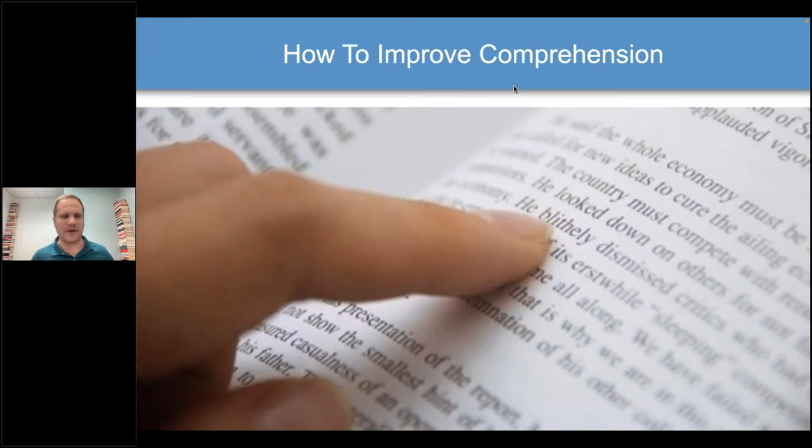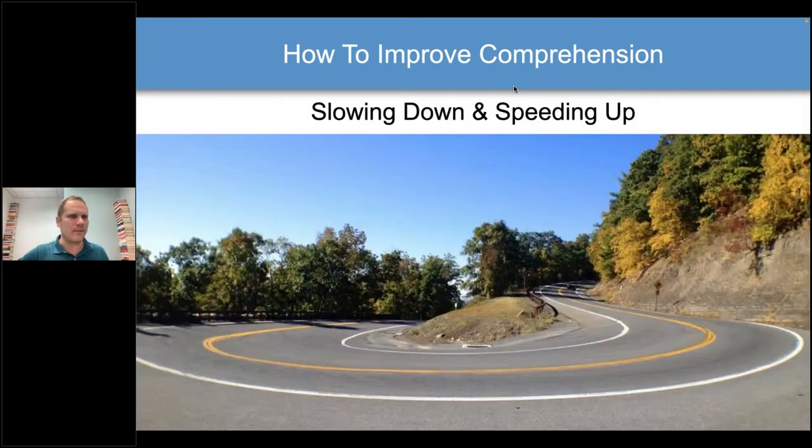But let's talk about comprehension because we haven't addressed this yet. And there's a simple way you can get better comprehension, and that is by changing up your reading speed, slowing down at key points and speeding up at others. Just like if we take this driving analogy, you don't always drive the same speed. If you're making a turn like this, you are definitely going to slow it down.